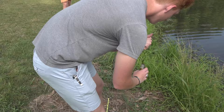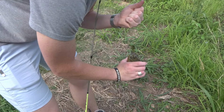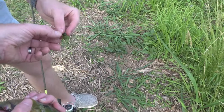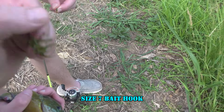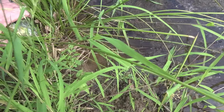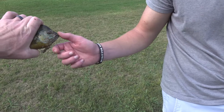Good job, Addy. And you fed the fish. If you're gonna do it, you gotta grab them hard. Let's see what kind of hook you're using. Nathan put it on there. It's a size seven. There's part of the cicada on there. Oh yeah, that's a good hook. There you go. I got him. I wanted to look at him. Just grab him by the lip. Grab him hard.